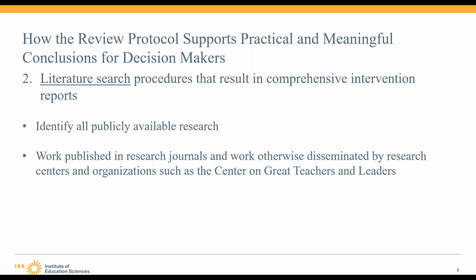For the school leadership topic area, the protocol states that the team will identify all publicly available research, including both work published in research journals and work otherwise disseminated by research centers like the Center on Great Teachers and Leaders.